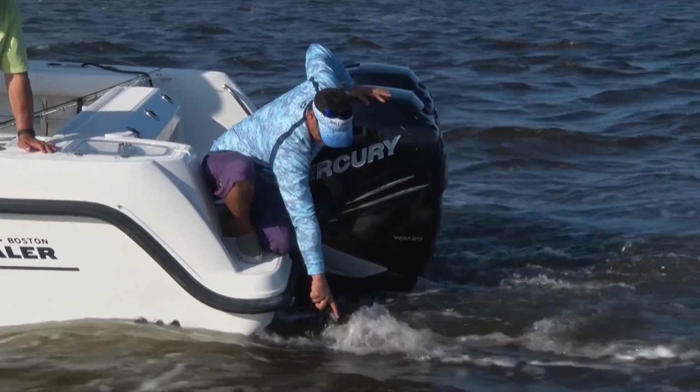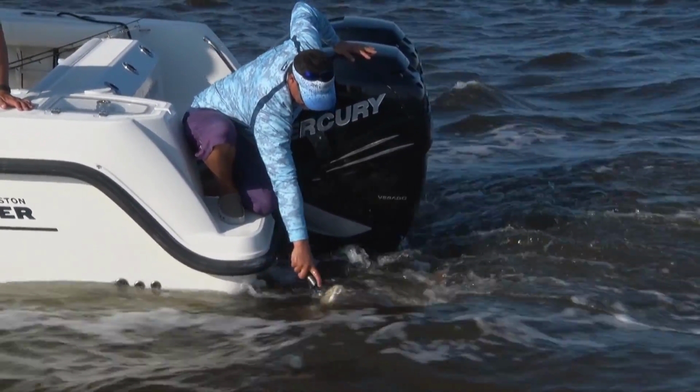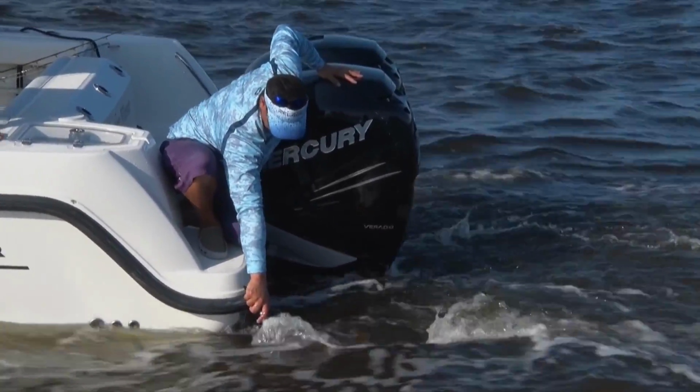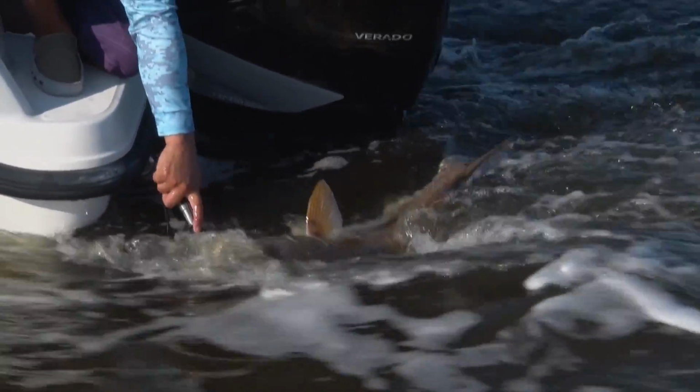She's looking pretty good. Look at the thickness of their backs. Like that head is huge. Just an absolute freight train. You ready to make her sound? Yep. Let's jam.